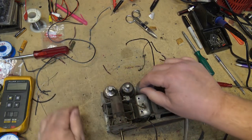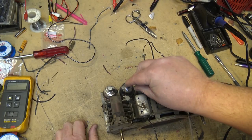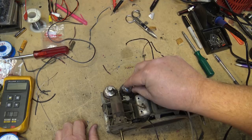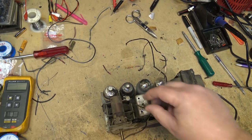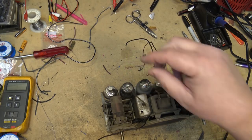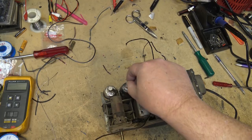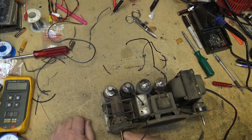So what that tells me is that my audio output's working, and it tells me this tube is working. Right, because this is the detector. Detector and audio output is here. So the audio comes in from, this is the IF here.